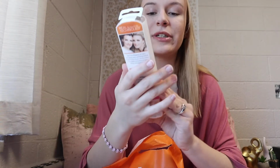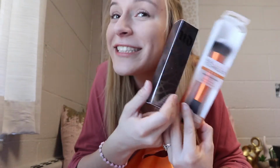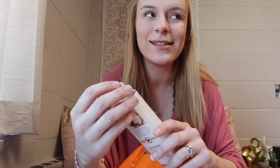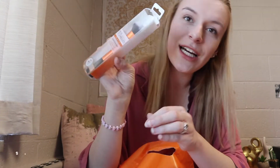Second thing that I got at Ulta is this brush. It's the Real Techniques Expert Face Brush, which is literally just a base brush for your foundation, and these work very well together. This brush I've been using for literally 2 or 3 years and it's so great. I needed a new one because it's a little dirty and I don't like cleaning brushes. So this brush is $8.99 at Ulta and it is the greatest thing ever made.